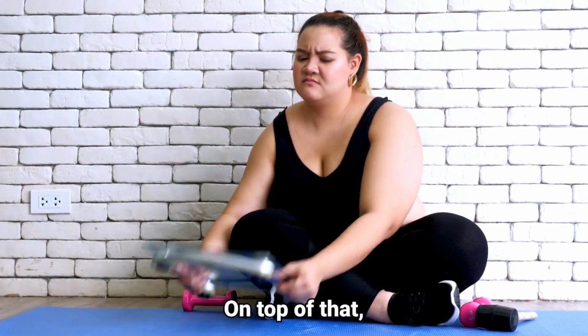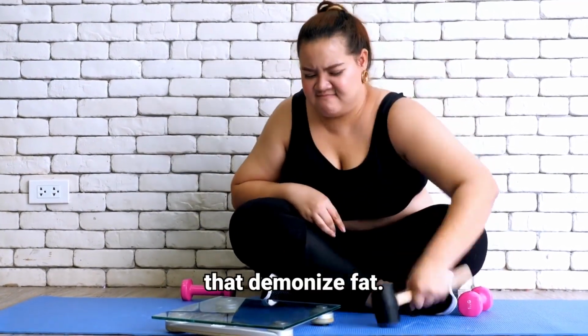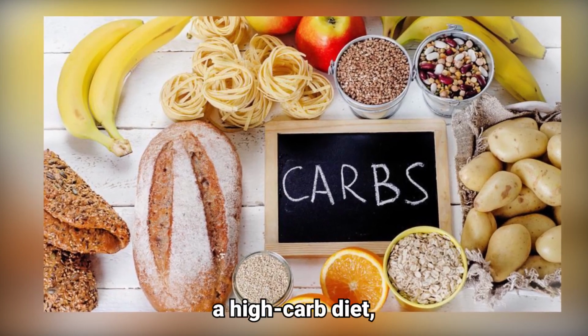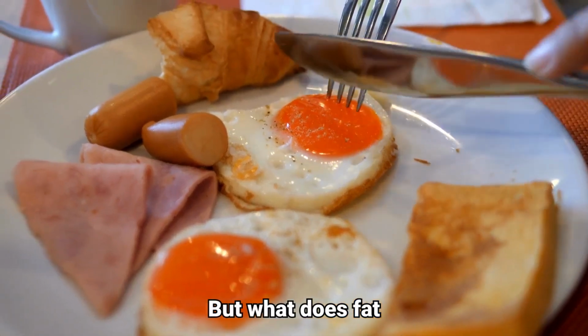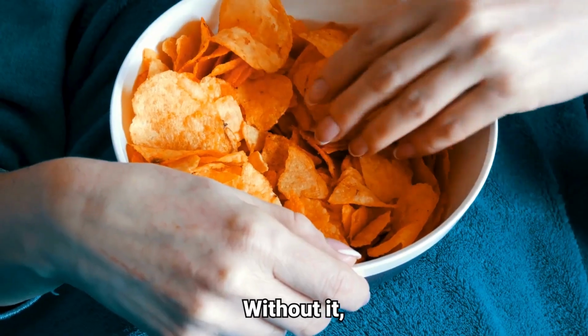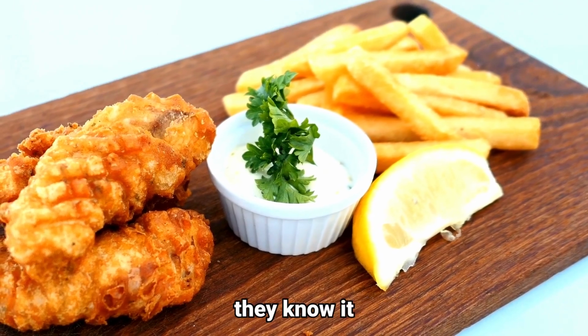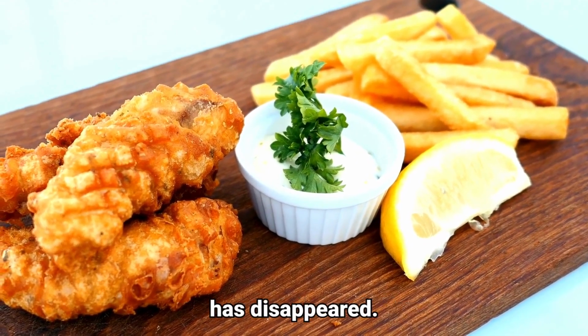On top of that, many are trying to lose weight, misled by media messages that demonize fat. So they adopt a high-carb diet, thinking fat will make them fat. But what does fat actually do? It promotes satiety. Without it, people keep eating. Before they know it, the entire pack of cookies is gone, or the whole bag of chips has disappeared.